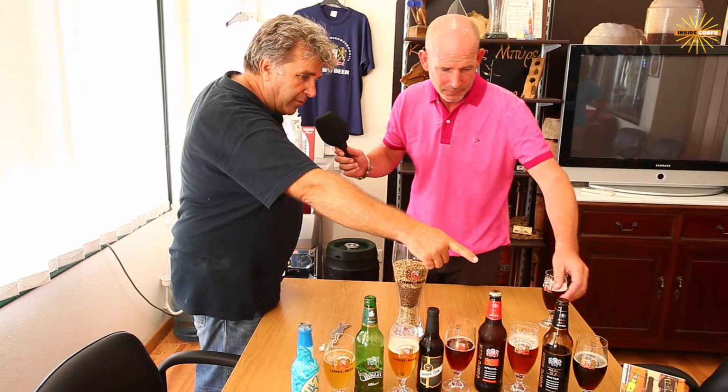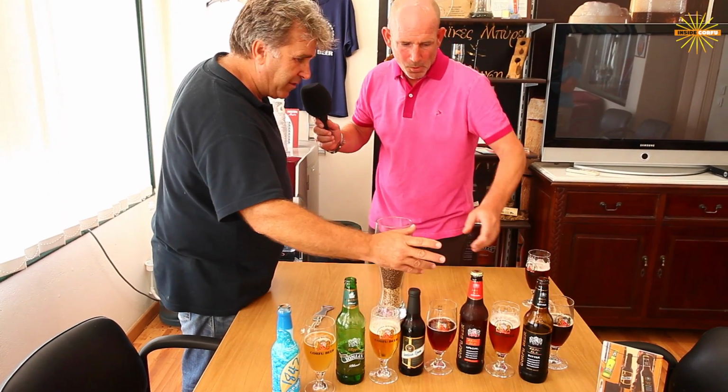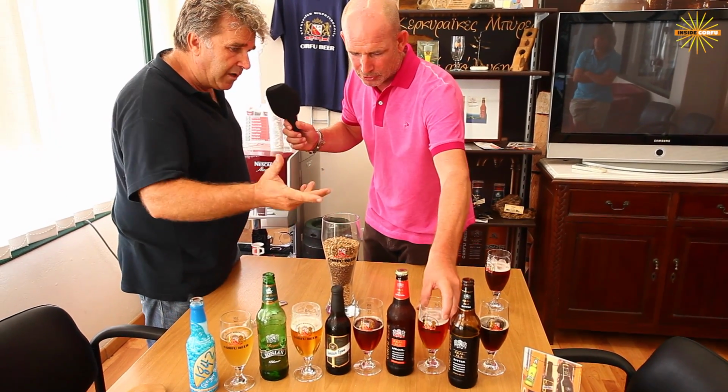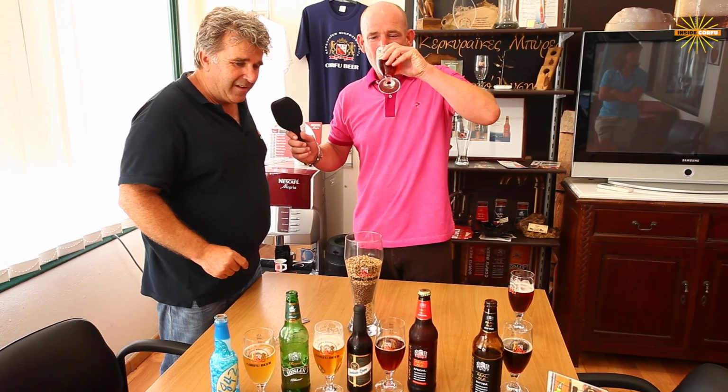This is a bitter brown beer, but a smooth bitter, with the taste of caramel and dark chocolate. This is, I think, our best seller beer. This is caramel tasty. It's a red ale beer. This one here, you call it? It's got a nickname? Special. It's our special beer.